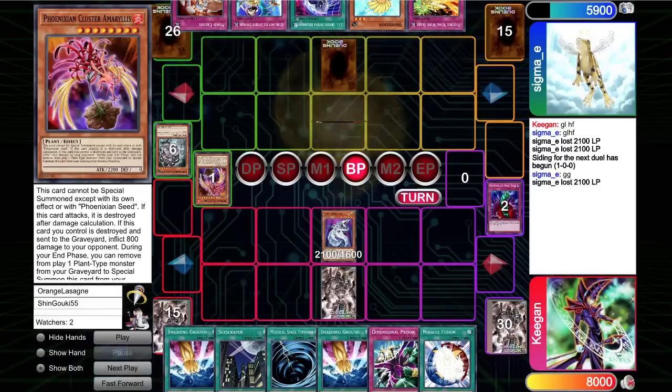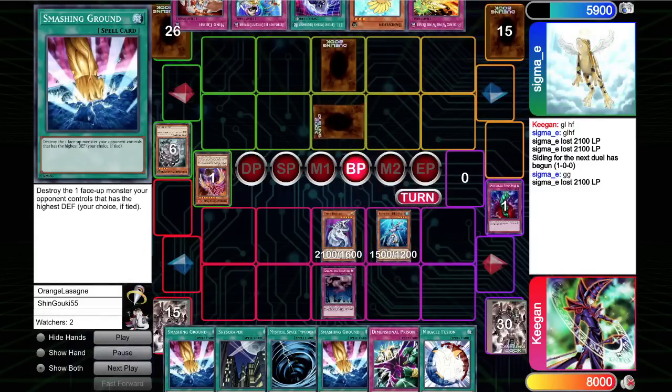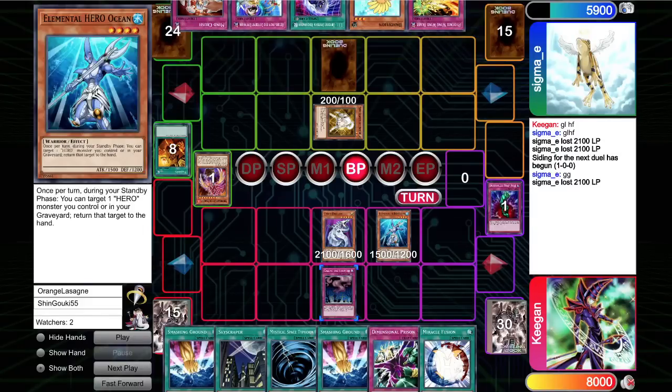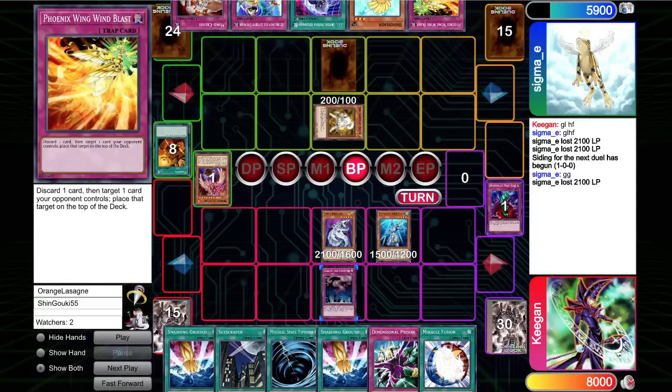They're going to bring out Raikou here. I'm going to call the Ocean and attack over this. They should actually pop this. I feel like you should pop the Cyber Dragon, and then Wind Blast the Call, and then that sets me back like two full turns. These mills are obviously terrible, but what the heck is Mega Hamster doing in this deck anyway? I don't understand.